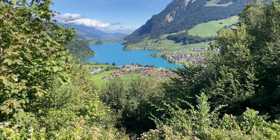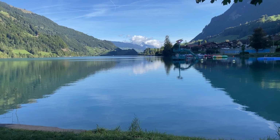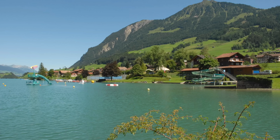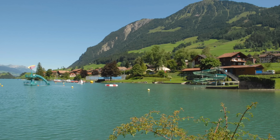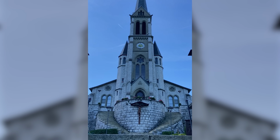In addition to the most stunning little lake nestled in the mountains, you can also go swimming, play mini golf, or let your kids run around the playground at Park Luzern. Walk up to the Dundelbach waterfall, or scope out a pretty incredible church in town. And now it is time for lunch.